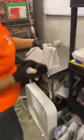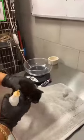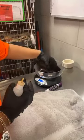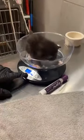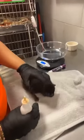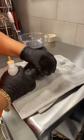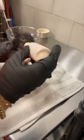Okay, so she has a warm bottle of milk here, not too warm, just above room temperature. And you always want to weigh your kitten before the feeding, just to see their before weight. See what she's clocking in at. 235. And then when you bottle feed them, you want them to be in an upright position so they don't aspirate any milk.